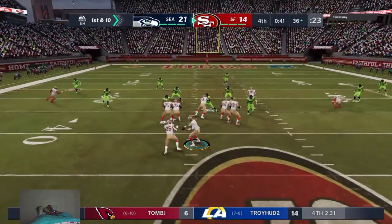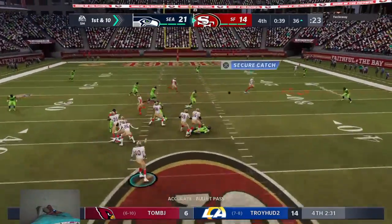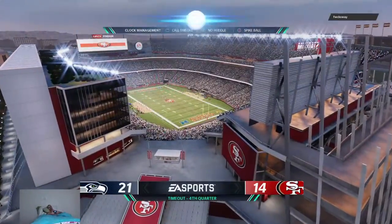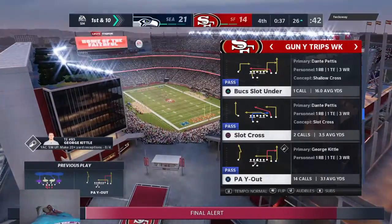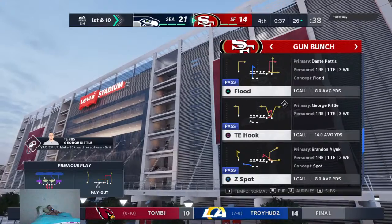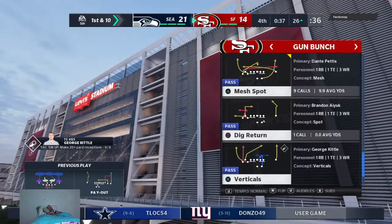Here's 1st and 10. And he works it past the 30, almost to the 25. The 49ers now going to use the first of their timeouts as the clock will stop with 37 seconds to play.